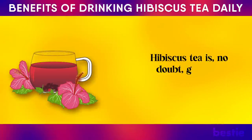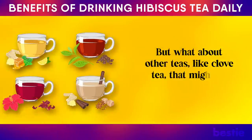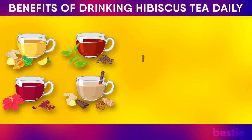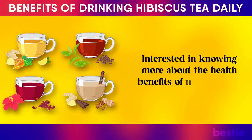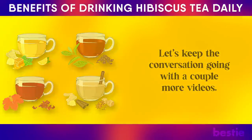Hibiscus tea is, no doubt, great for your health. But what about other teas, like clove tea, that might be missing from your diet? Interested in knowing more about the health benefits of natural teas? Let's keep the conversation going with a couple more videos. Watch 14 teas to lower cholesterol, high blood pressure, and clean clogged arteries. You can also try our video on 15 powerful reasons why you need to have clove tea every day. Go ahead, click one. Or better yet, watch both and learn more about teas and their health benefits.